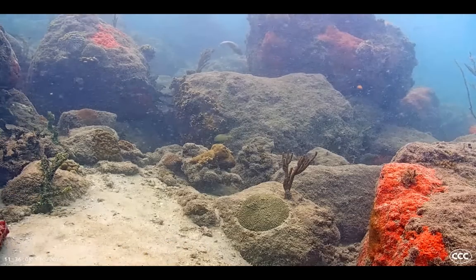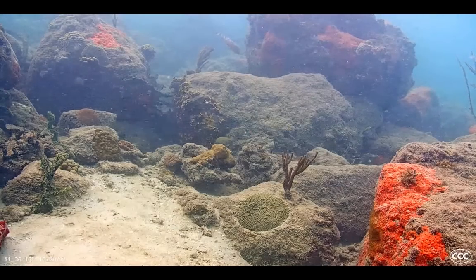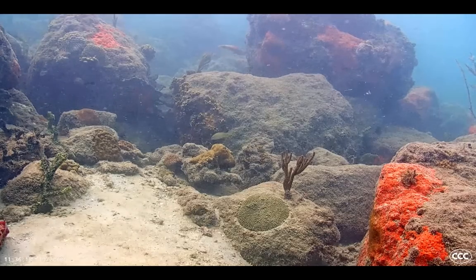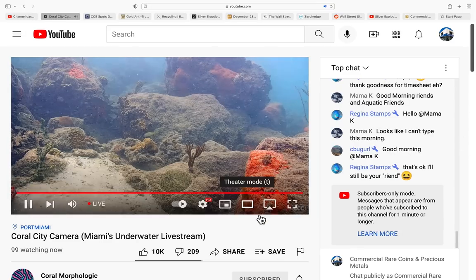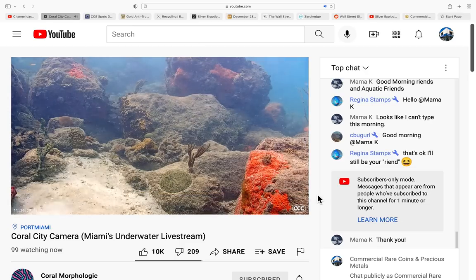I got the live coral cam up here. Man, you missed it. I almost missed it, but a big shark just swam right through the screen here. Don't see that very often. I believe it was a nurse shark, but pretty cool stuff. This is a live Miami coral cam for my local peeps down here in South Florida. If you've never seen it, really cool, almost like a giant fish tank. I suspect that shark is still sitting around there.